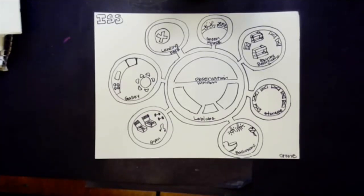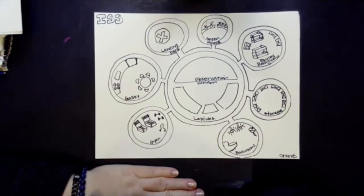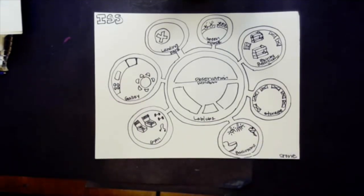All right, my friends, for the International Space Station, I ask you to design your own. This is one that I came up with. I designed a system of pods, and I labeled everything so that you could see what it was.